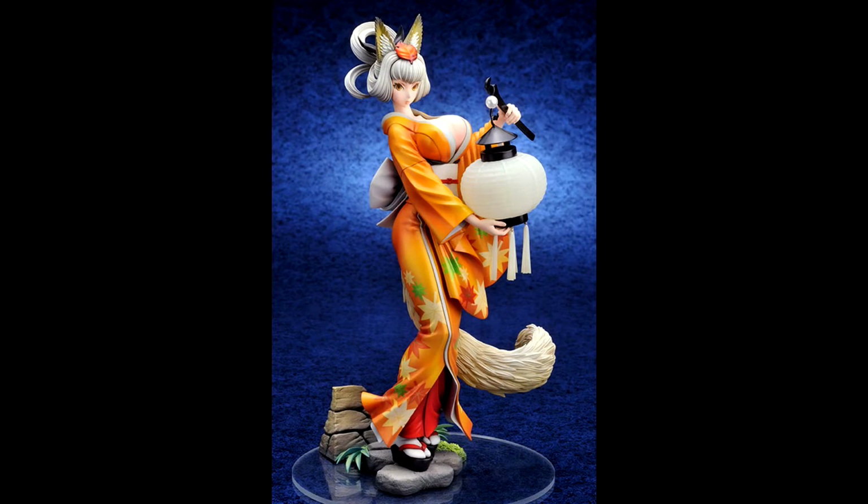After that, we move on to AmiAmi.com. Got about 2 figures there that are on pre-order. One of them is really a reorder, I should say. It's being resold, reissued, reprinted, whatever you want to call that. I'll just say reissued. This is from the Muramasa Blade game. This is, was it Kangeku?